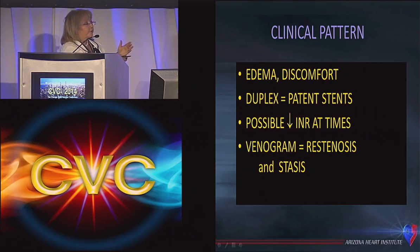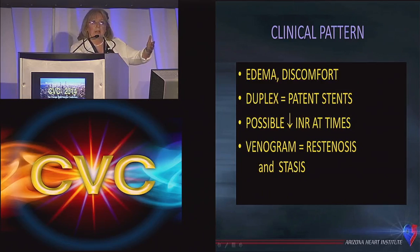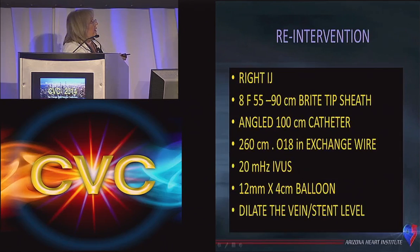And a venogram for restenosis usually shows flow as well, just like the duplex. So that doesn't always show stasis. Many patients have come to me, and having had a venogram, they say, well, the stents are open, what's the problem? So IVUS is the key to seeing restenosis. And we can intervene through the right IJ or the popliteal. Right IJ is easier. The patient can go home rather quickly. And it's just an outpatient procedure with a long sheath going down into the iliac side or the stented side.